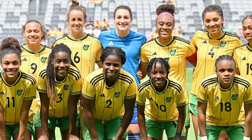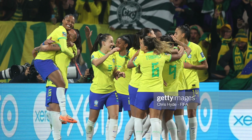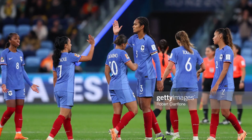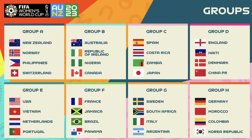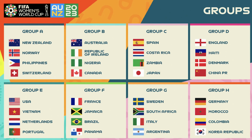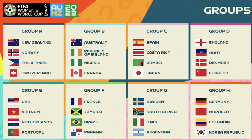So what are the permutations? Well, it's a little bit early to talk about that, bearing in mind that all teams in the group still have 2 matches left. But there are some changes made to this World Cup compared to previous editions. And what is that in particular? Well, first things first, the tournament has expanded from 24 to 32 teams. So 8 more teams in the FIFA Women's World Cup. So it's going to be a 32-team edition of the World Cup moving forward for the women.